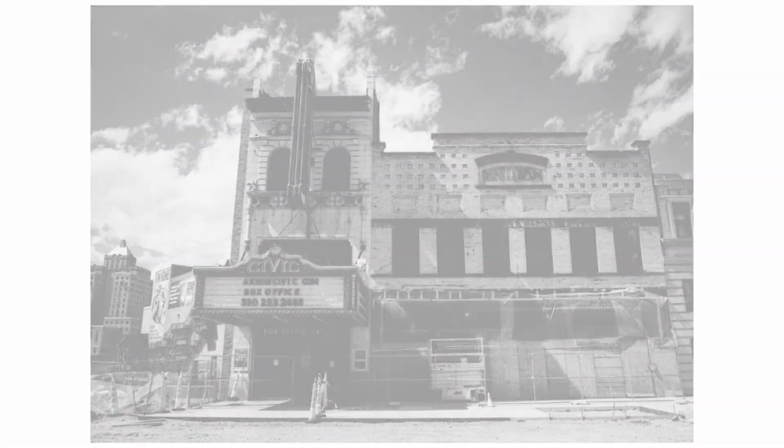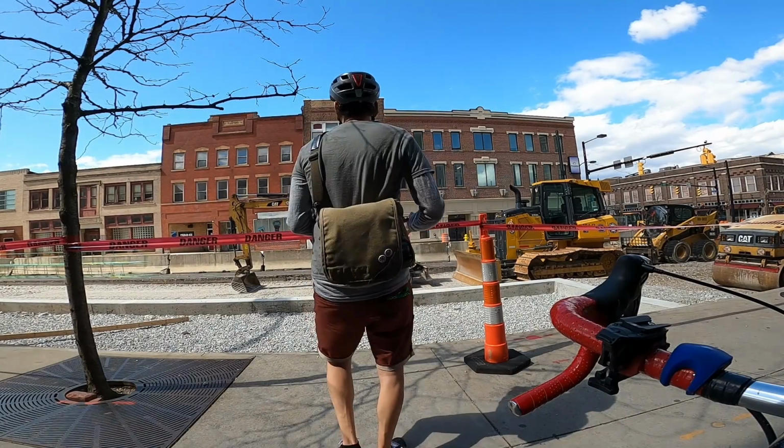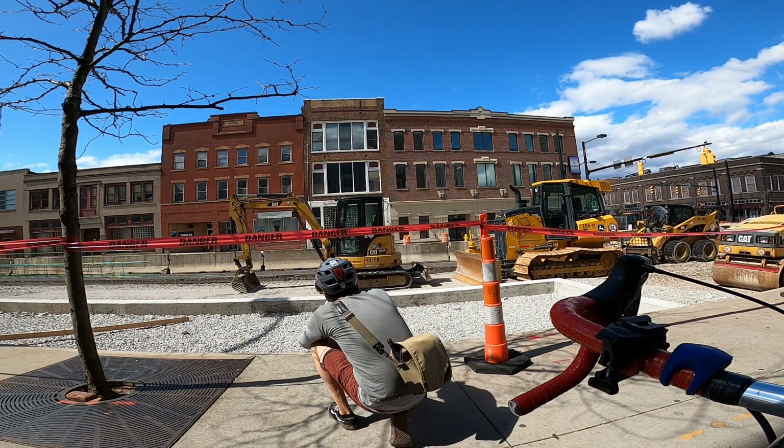The White Law building and the entrance to the Civic Theater, also all blocked up from the construction. Kind of like this shot too. Yeah, it'd be a little better again if the midtones were a little darker. But yeah, and then it also felt so good to have the Minolta back in my hands, after using the Canon Net for the last few weeks.